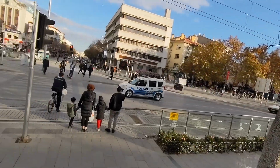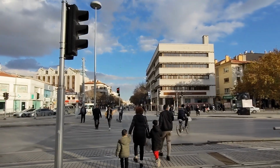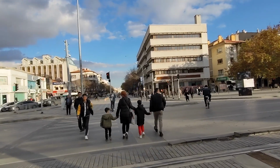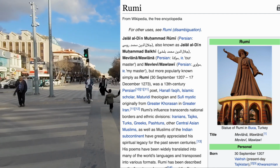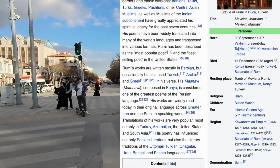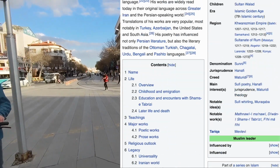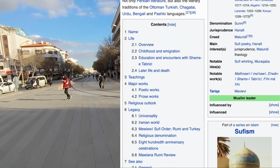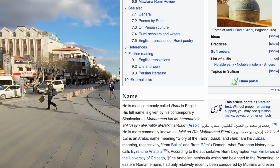And we're gonna head down this avenue, this big avenue, all the way down to the mausoleum of Rumi, who was a Persian poet, a very famous one. You've probably seen quotes all over the social media, of the 13th century. He spent most of his life here and was buried here. He was actually born in modern day Afghanistan. So we'll go down this big avenue.